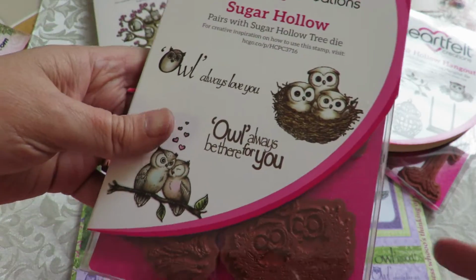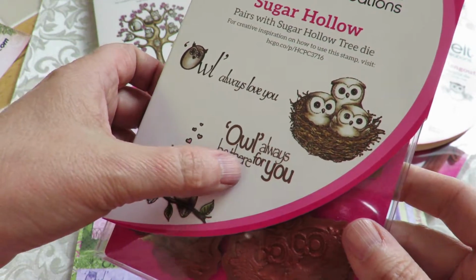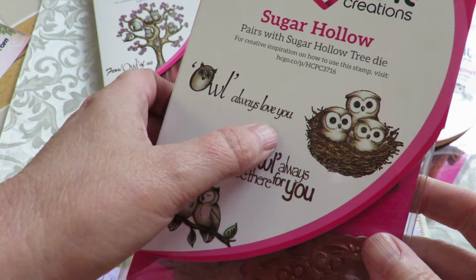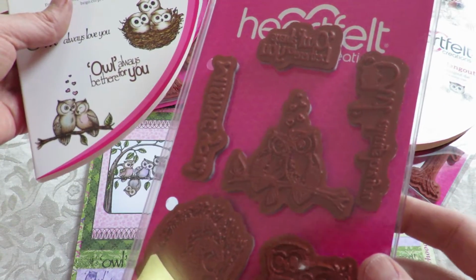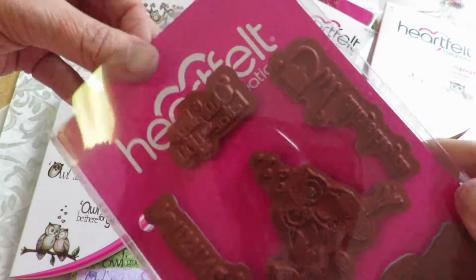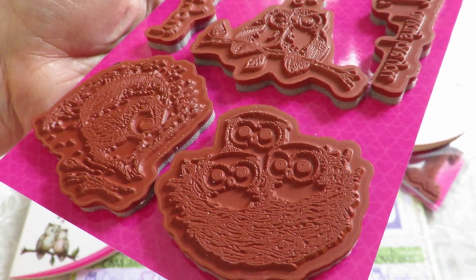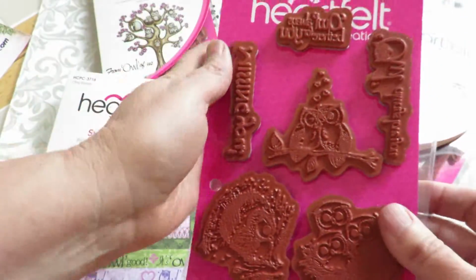And here is the stamp that has the babies in the nest and the lovebirds. And I'll always be there for you. Always. I'll always love you. Again, a good number of stamps, and well made. Nice rubber stamps. There's your little nest. There's your lovebirds. Just beautiful.